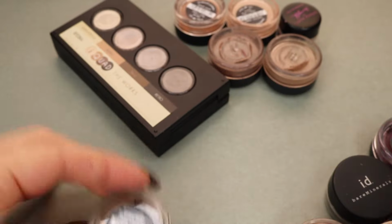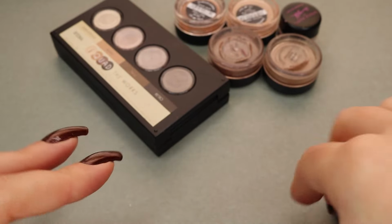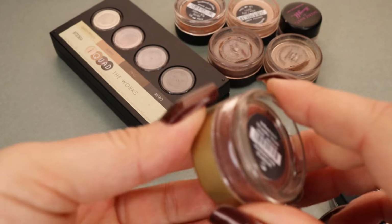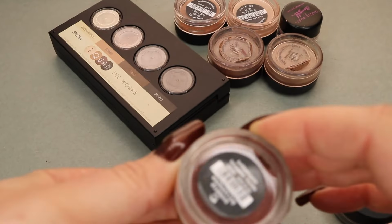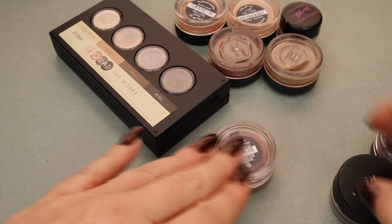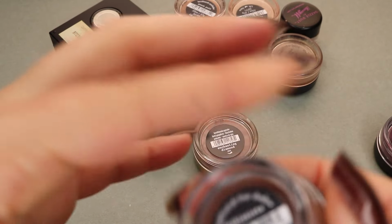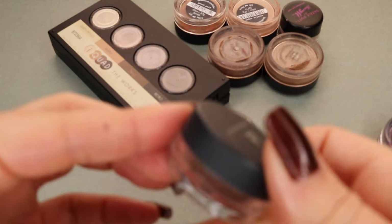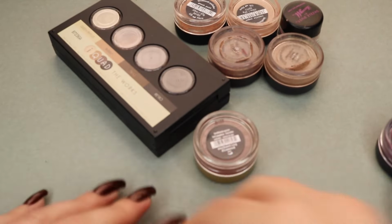Cognac Diamond. I feel like I have shades like that, just a dime a dozen. Enchanting Diamond looks a little bit different. I don't know if you can see, it has a little bit of red to it. Let's put that there. Fashionista looks like it is just a brown. I'll probably just let that one go.